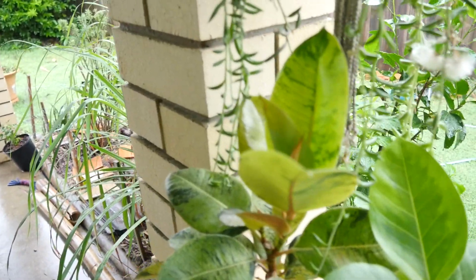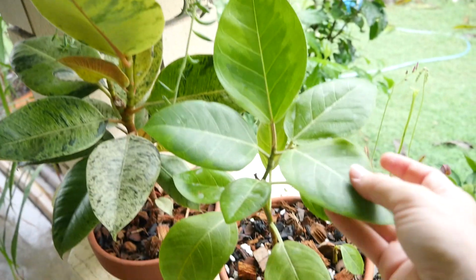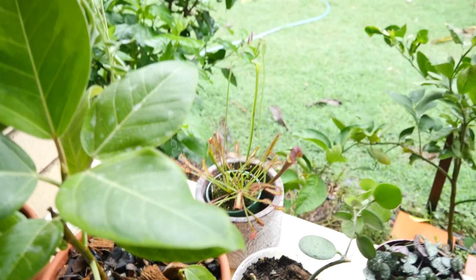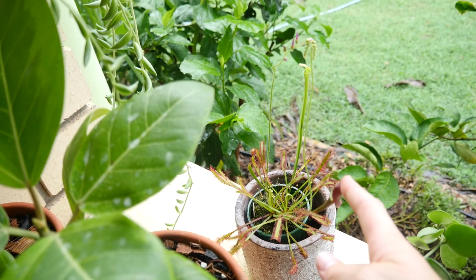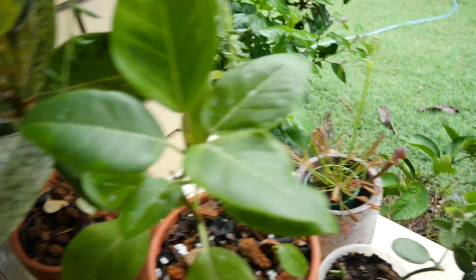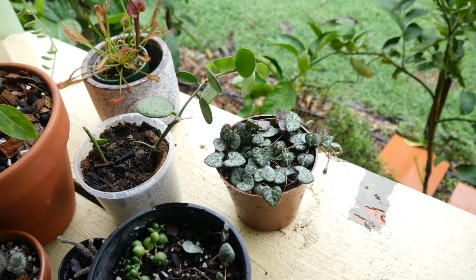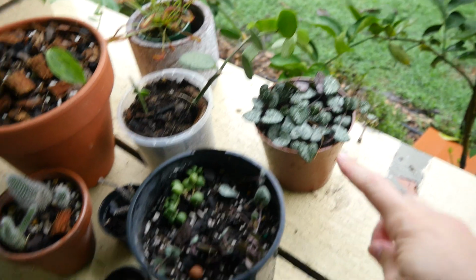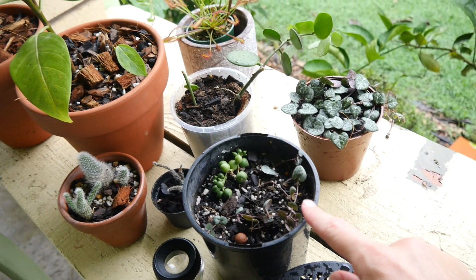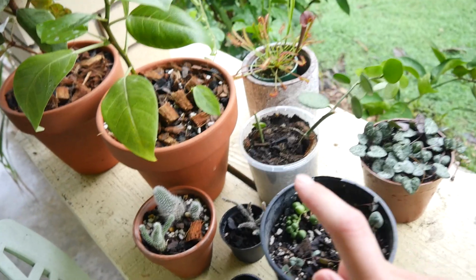I also have my ficus gang here. So this is my Ficus shiveriana and my yellow gem, I think it is. And then behind there I have my sundew with a pitcher plant that I got from Oxley Nursery. Then I have a chain of hearts here that I got in a swap, and then another chain of hearts from another swap that I'm going to plant together at some point, and a little tiny string of pearls that I'm trying not to kill.